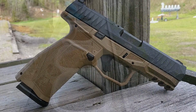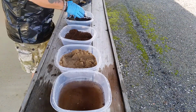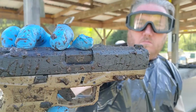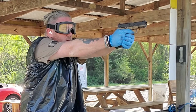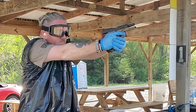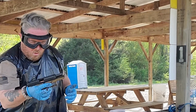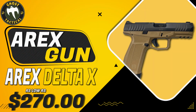Guys, I've shot a lot of guns this year, and this has hands down become my favorite gun that I shot this year. It's not my favorite gun of all time, don't get crazy, but it is my favorite gun that I've shot this year. If you're looking for a great gun that's going to feel great, look great, and come in at a very, very reasonable price, go check out our number one on the list, the Arex Delta X.